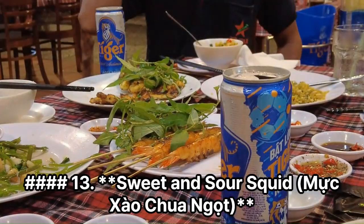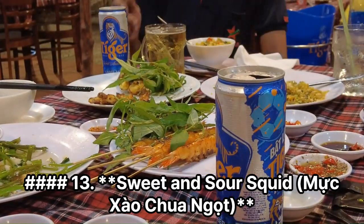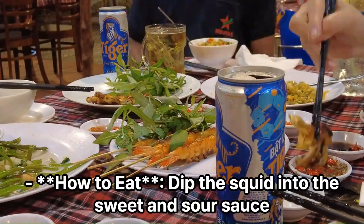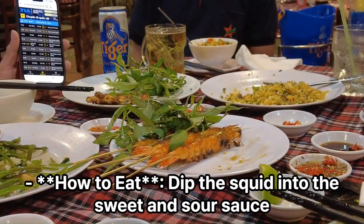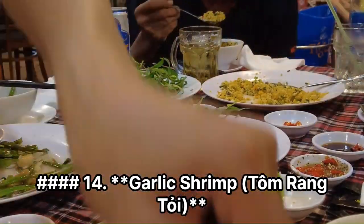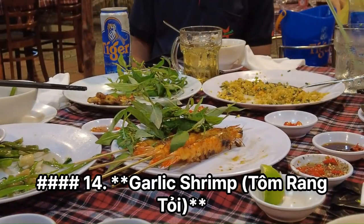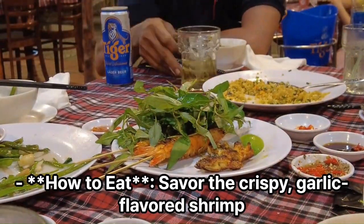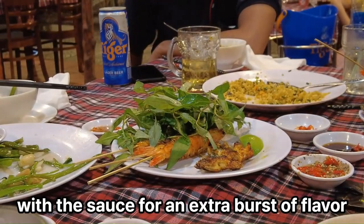13. Sweet and sour squid, muc xao chua ngot. Sauce: fish sauce mixed with vinegar and sugar. How to eat: dip the squid into the sweet and sour sauce for a refreshing contrast of flavors. 14. Garlic shrimp, tom rang toi. Sauce: garlic sauce. How to eat: savor the crispy, garlic-flavored shrimp with the sauce for an extra burst of flavor.